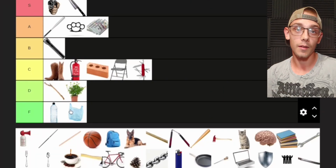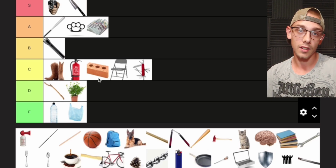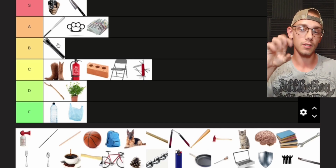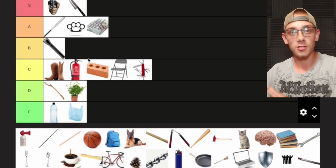So we got the bag. Makes sense that it's at the bottom. We got the water bottle. Makes sense. Plant, stick, I like that. And I think everything else is good. But if the flashlight has a stun feature, like a strobe feature, great for self-defense. So now, I just wanted to get through that.